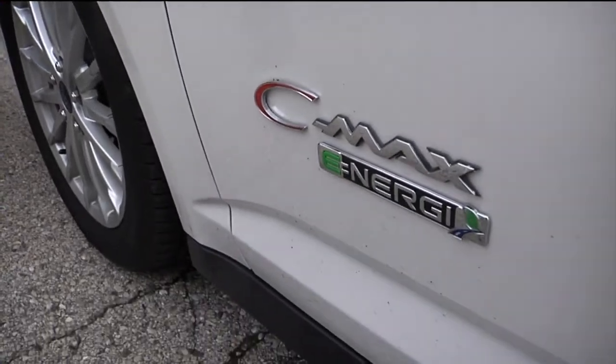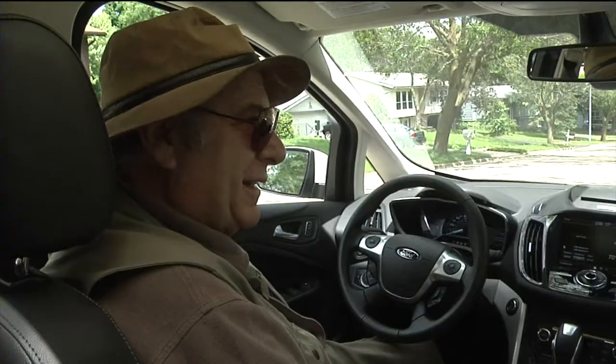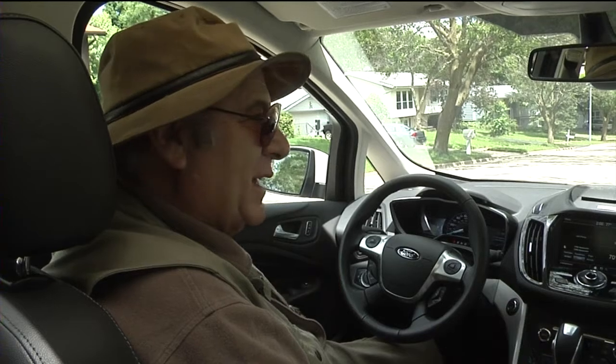But some good news, the C-Max also comes in a standard hybrid version. Hold the plug-in. They make it in just a hybrid, and we're talking about roughly $5,000 less. So the obvious question is, is it worth $5,000 to have the plug-in? And the obvious answer is no. I get the hybrid, and I like the hybrid.